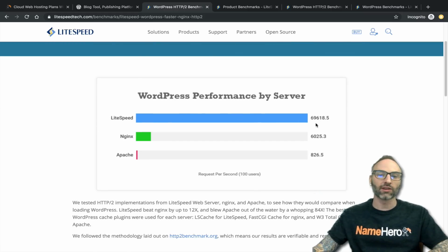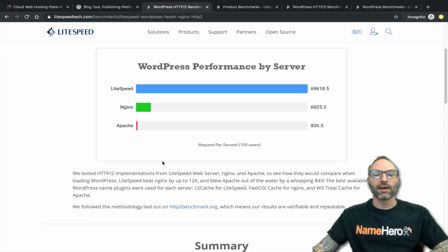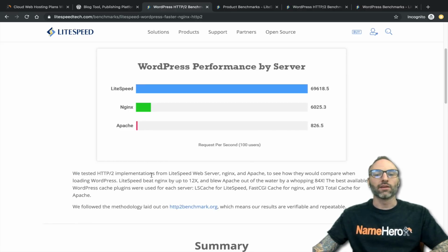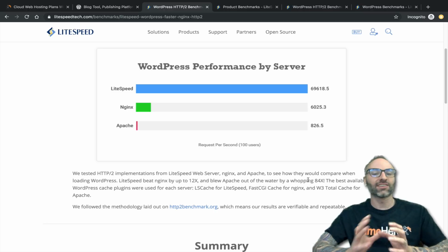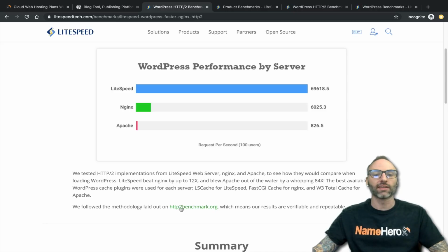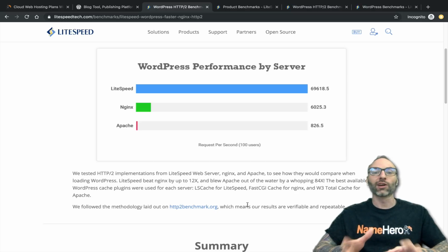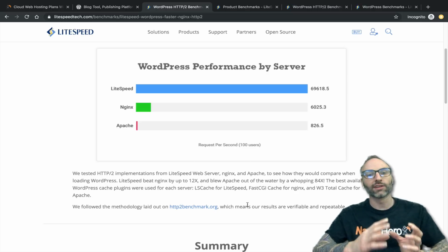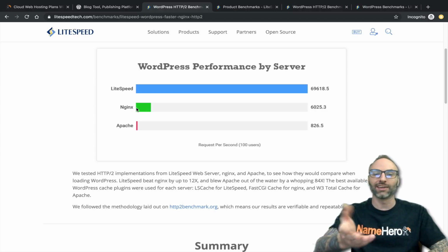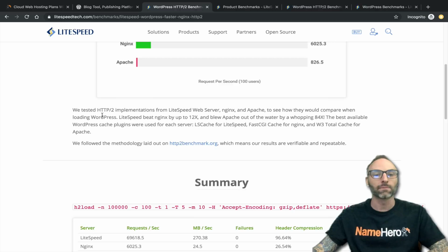Here's the actual benchmarks that they have completed, and they go into the details of what they did here, how they specifically set up their website to do these tests. So you can see they even have a methodology they laid out from http2benchmark.org. Kind of let you know that if you want to go replicate this test, you can go do it, if you don't want to take their word for it. But me knowing the LiteSpeed team, I know they wouldn't fabricate this, and I see the performance every single day.